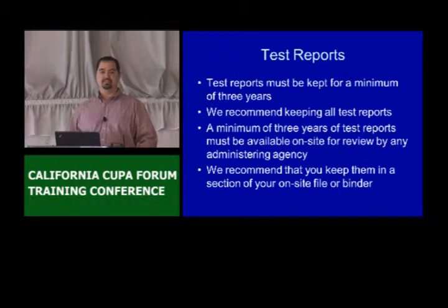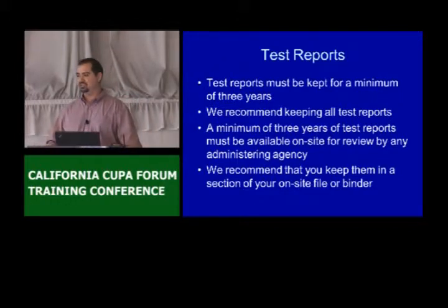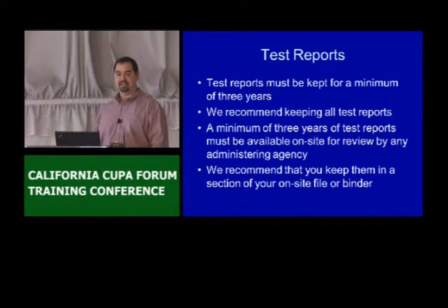Keep your test reports. Keep them on site. Like I said, use the 3-hole punch that's sitting out there and use it, okay? Don't just take the forms and stuff them in the front and then expect me to figure it out when I come back next year, okay? You want to keep 3 years of testing reports there. That's going to include your designated operator reports. That's going to include all the testing reports and all the maintenance reports.